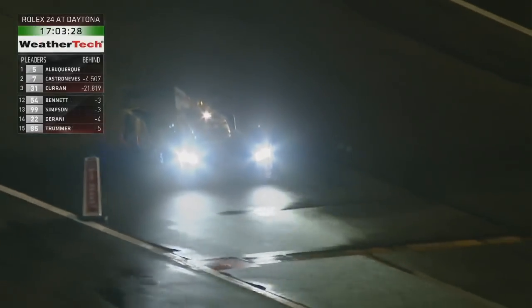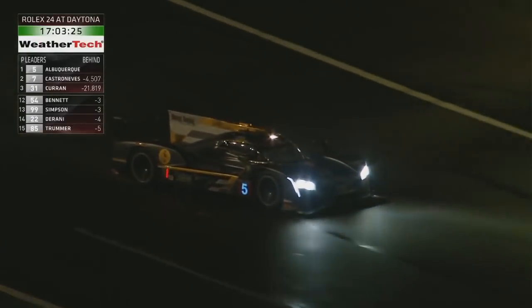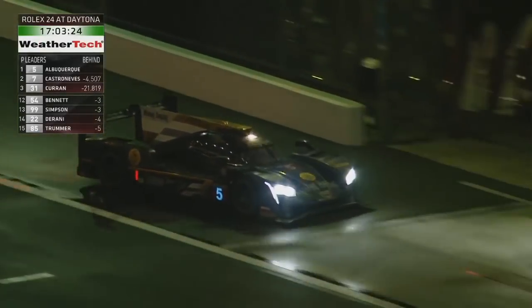More woe, it sounds like, for the 77 Mazda. Yeah, just been on pit road. It's back on pit road.